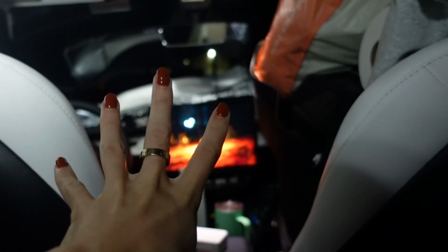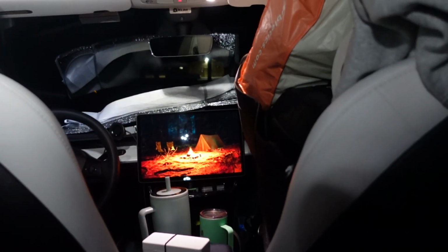Has a little campfire going on. How cute is that? We're gonna get some rest for the night and get up and do a little bit of work and go on some hikes, so stay tuned.